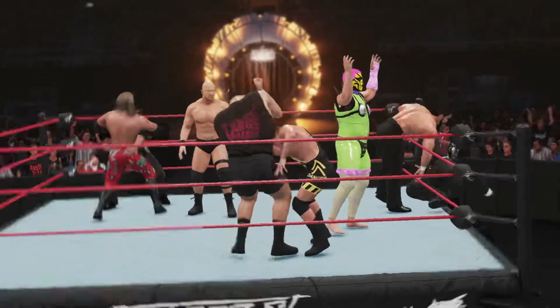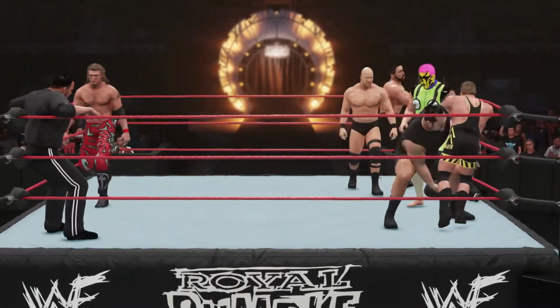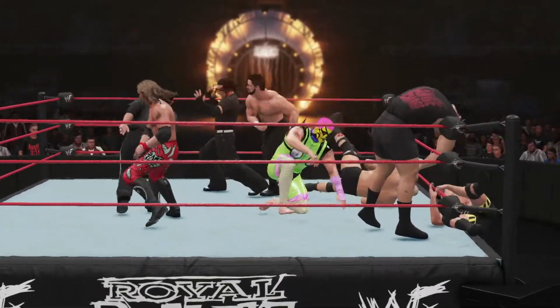Oh, man, The Rock is in trouble. He's in full control now. Bad spot for him to be in here, guys. He's got to do something to get back in this thing. Oh, and he reverses it. Oh, he turns it around.